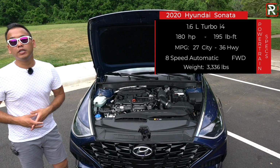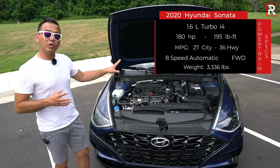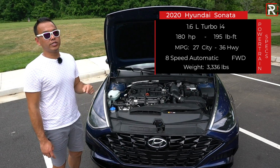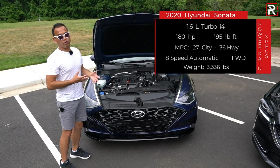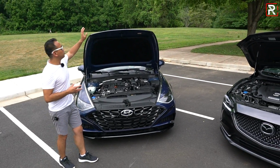This has an 8-speed traditional torque converter automatic, so obviously this is the less powerful car, but we're going to keep that in mind during the driving section. Fuel economy is significantly better with this. It's rated at 27 in the city, 36 on the highway. You can basically put regular grade in this car and it'll give you the same horsepower and torque. It also is front-wheel drive, and the Hyundai is a little bit lighter. It weighs around 3,400 pounds.